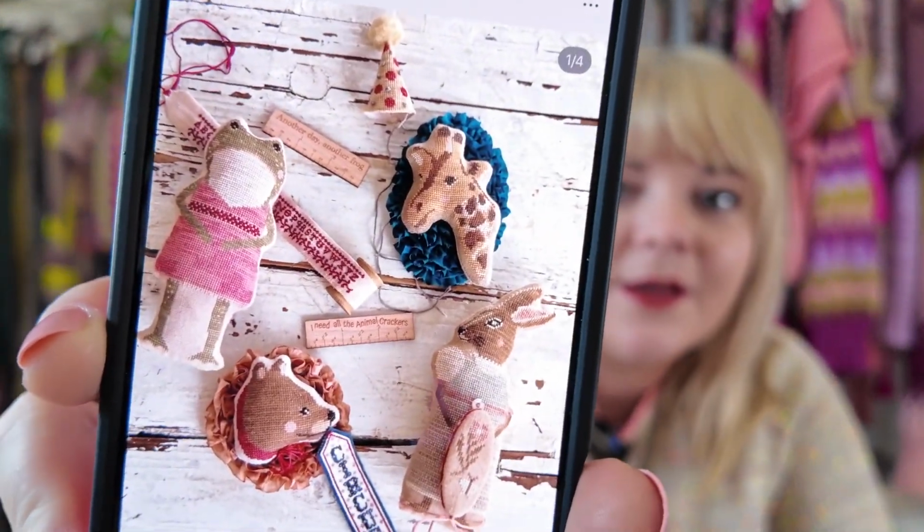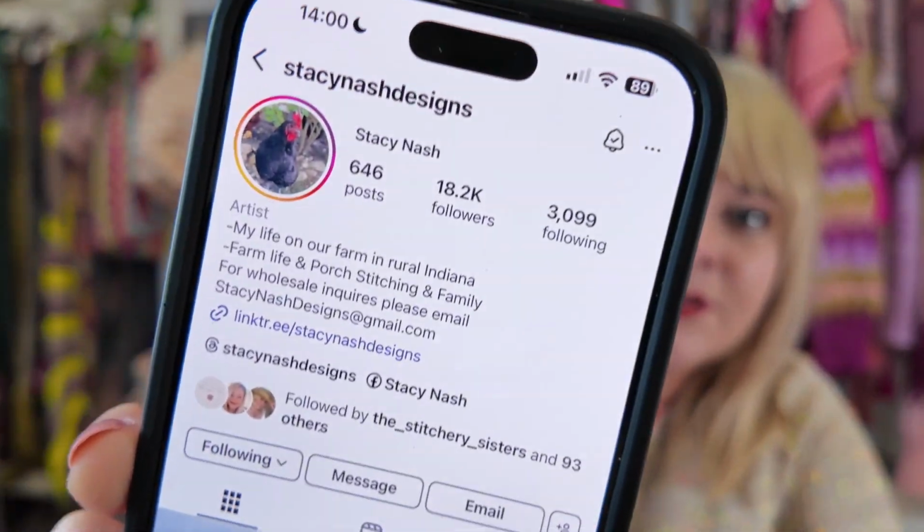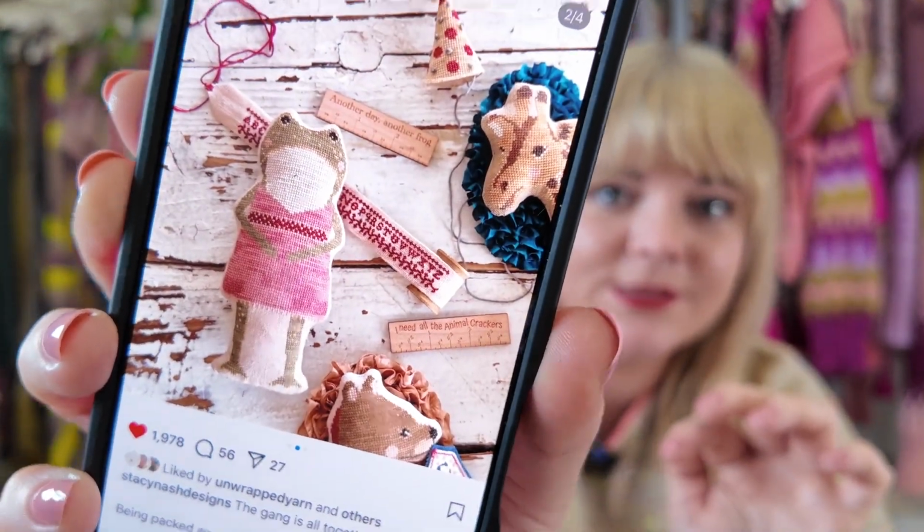Let me see if I can get her up. She does these amazing things called animal crackers, which I would like to make. Let's see if I can find a picture. Here we go. Animal crackers. How adorable are they? That's her Instagram, Stacey Nash. It's a totally new thing to me because it's a much finer gauge, there's the frog. I love the frog. A much finer gauge than what I'm currently doing on Caterpillar cross stitch. There's more. So I'm so excited. Stacey lives in Indiana, so I'm excited, USA. So excited for her to come to Cornwall.